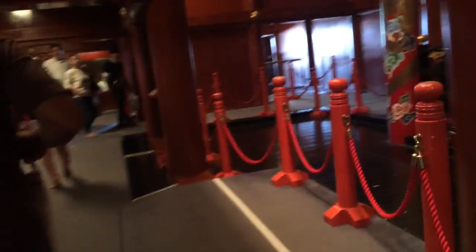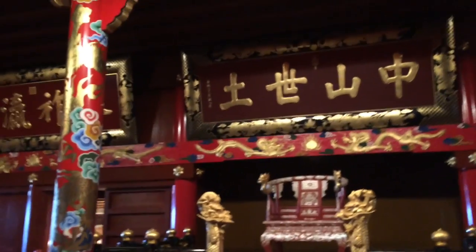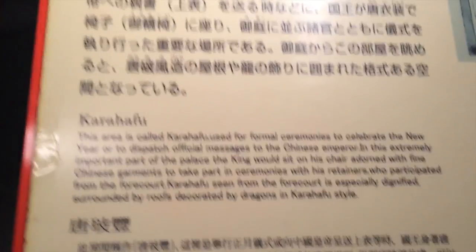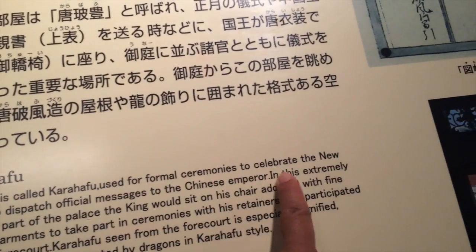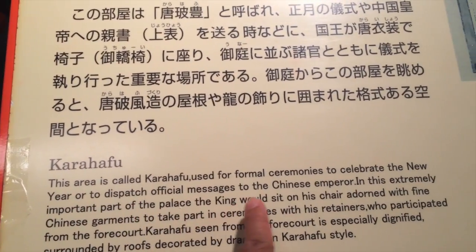This is the most interesting part of the castle for me. Kasi makikita natin dito yung replica ng trono ng hari. Yan, there you go. Ang ganda ng details ng design niya. As you could see, sabi Chinese inspired daw yan eh, yung mga design nila dyan. Karahafu is the area used for formal ceremonies to celebrate the New Year or to dispatch official messages to the Chinese Emperor. So, yan yung replica seat niya.